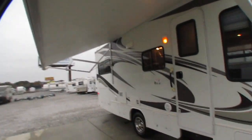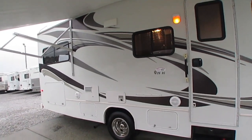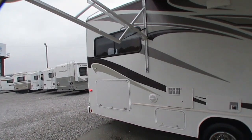Just had it washed, folks. It looks great. Tires look great. It's got the outside speakers, double power steps, got the awning topper.